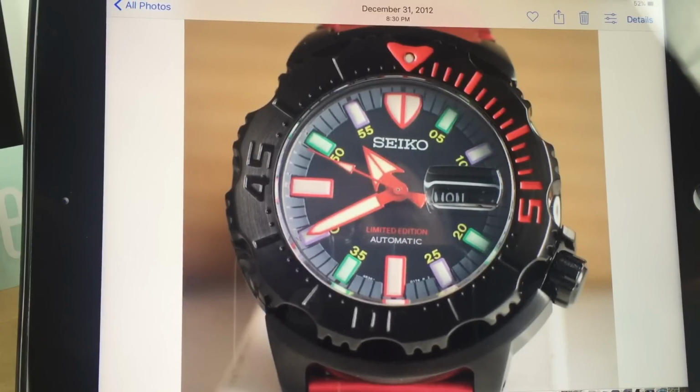I made a monster montage video earlier today, and I can't believe I did this, but I forgot to put this watch in the montage. This is the Seiko SRP 319, also known as the Zamba, and it's one of the most bizarre looking monsters I believe out there. They made 2,112 pieces.